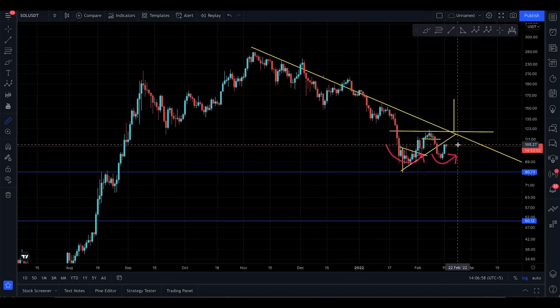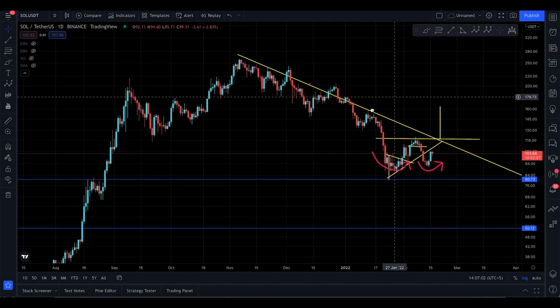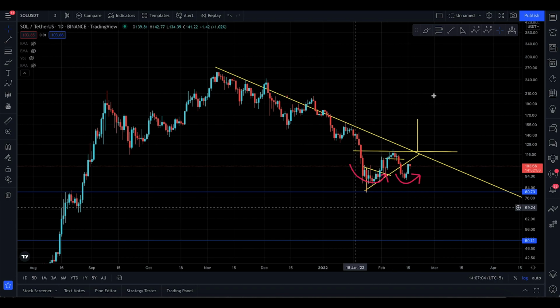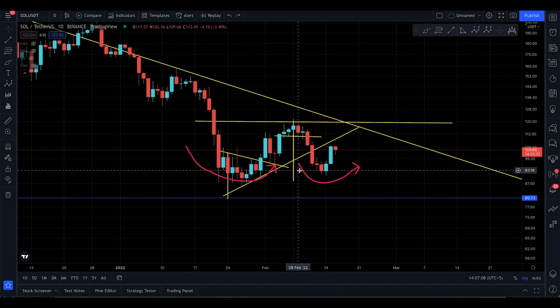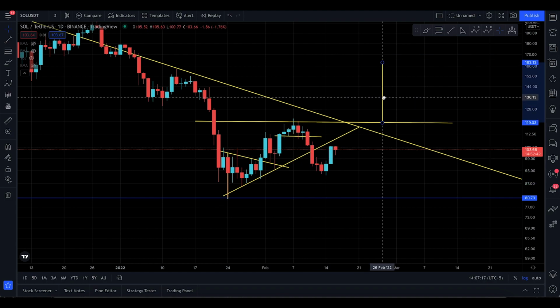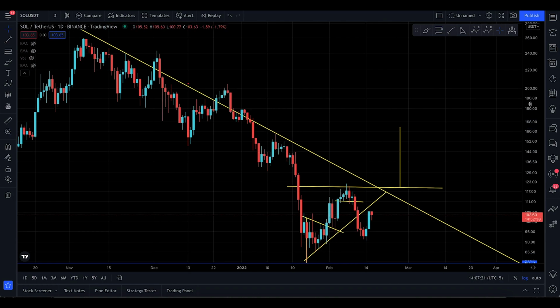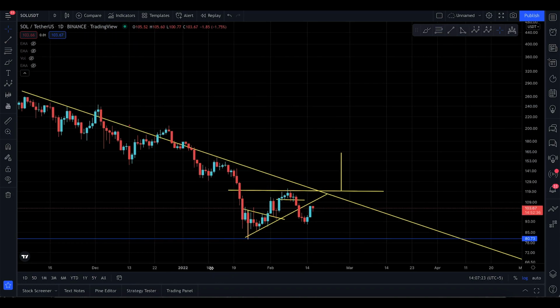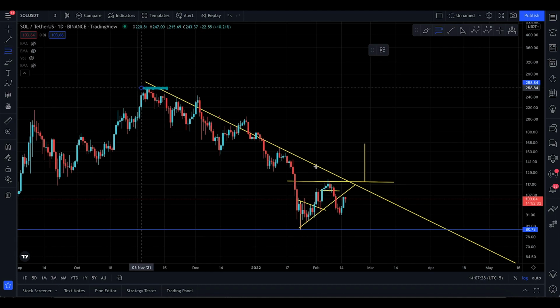But anyway, we're still looking for nearly a 53% rise for Solana to go up there. I'm going to remove this line and this line. When you cross this level and go up to that place, I want to check the fib retracements, so that we can analyze where our bull market cycle top is going to be.